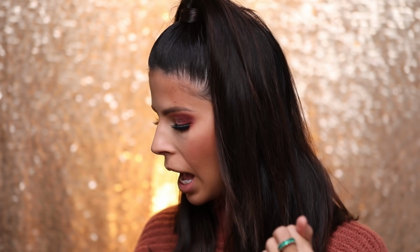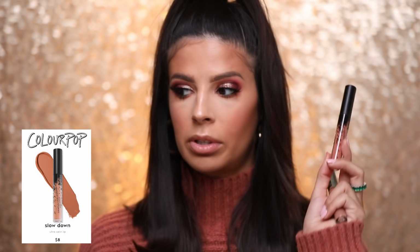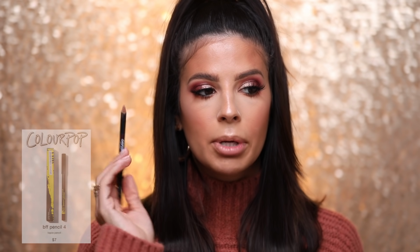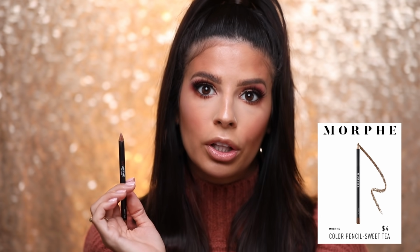Okay, lashes are on, and now we're gonna do lips. So my favorite liquid lipstick is Slow Down. This was actually the collab with Makeup Shayla. I really enjoyed this one since the day it came out. It's awesome. The lip liner with it is gone, but the lip liner that was with it, I highly recommend. I can't remember the name of it, but I'll put it on the screen. But today I'm going to be using Sweet Tea by Morphe. I use this liner every day. This is a similar color to the one that came out with it, but because I used it so much, I ended up carrying around in my purse and losing it.